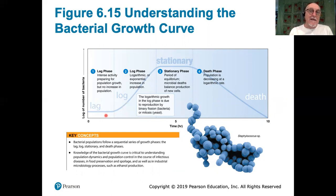So there is a lot of metabolic activity. They are pulling in nutrients, they are preparing for growth, et cetera, and they may be producing signaling molecules, but growth is very slow. There's very little increase in the population. And this we refer to as the lag phase. This changes very rapidly. Once that quorum is reached, they switch over into the log phase.